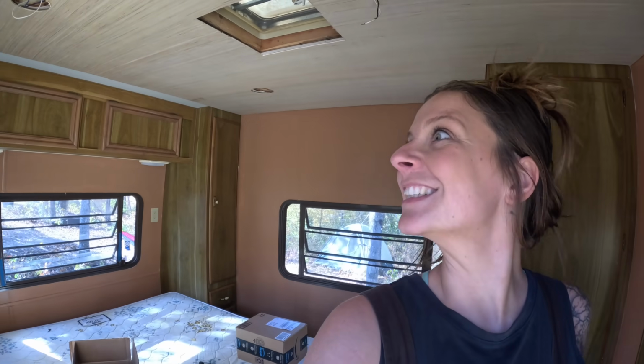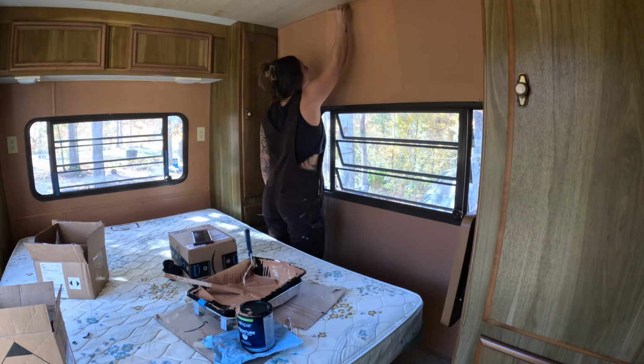It has that very orangey, homey feeling. It feels like fall in here. Like, you want pumpkin spice? Yeah, it feels and looks so good in here. So second coat coming in.